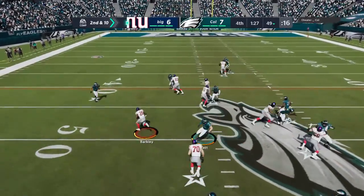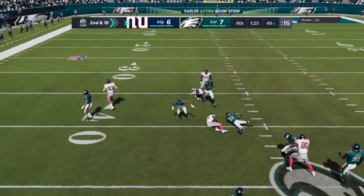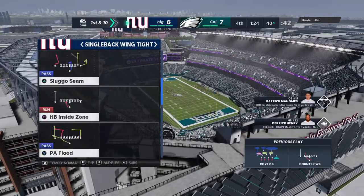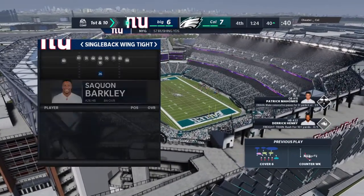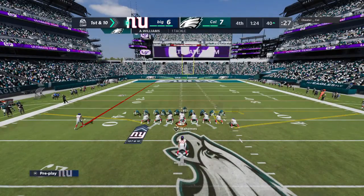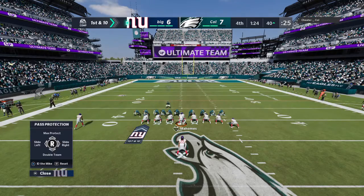It's Barkley on the counter, and he's able to get this one down to the 40-yard line. Barkley on the handoff. The Eagles going to take the first of their timeouts, and they'll be disappointed to have to burn one there after giving up the first down. First down, New York.